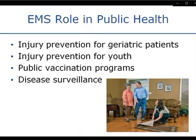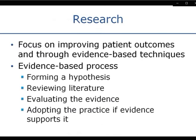There are also injury prevention programs for the youth, which include bicycle rodeos where you're issuing helmets and teaching them safe bicycle habits. Then there's participating in public vaccination programs, certainly keeping up your own immunizations, and disease surveillance. Should you notice an influx in the number of patients you're picking up with the same symptoms over a week's period of time, that could indicate influenza is present.